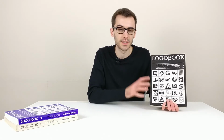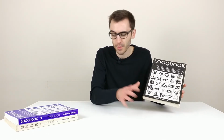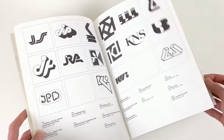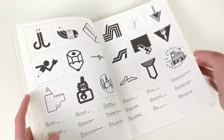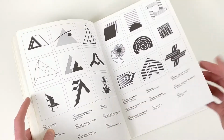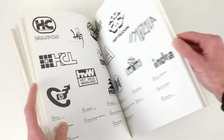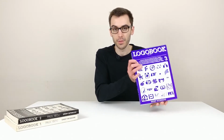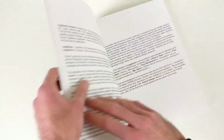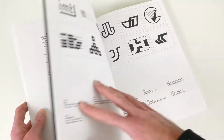Let's move on to the second book, which is the same when we talk about layout, etc. So no surprises there. The book starts with a foreword, also in 4 languages, and then the logo mania starts again. You can see the grid that is coming back. No surprises on the layout. That being said, let's take a look at the third part. It's going to be exactly the same. So I'll skip immediately to the logos.